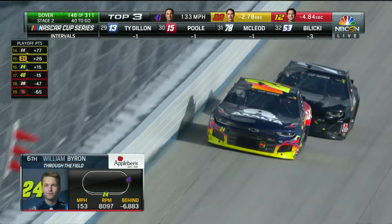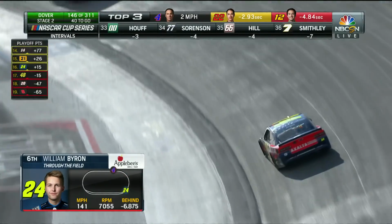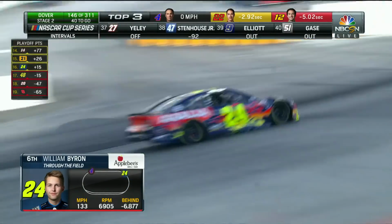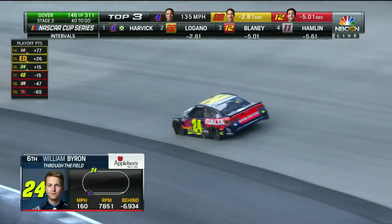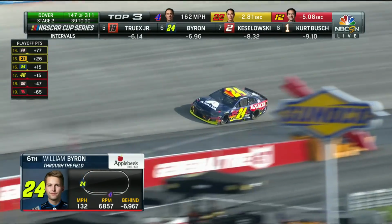Much better day today for William Byron as he runs in the 6th spot. You see there to the left of your screen, bubble points. He's in the playoffs right now, having a much better day. Chad Knaus said yesterday they were solid here earlier, or last year rather. They expected to be much better yesterday. This is more par for the course for them, running solid. No mistakes today, having a nice afternoon running in 6th, Dave.